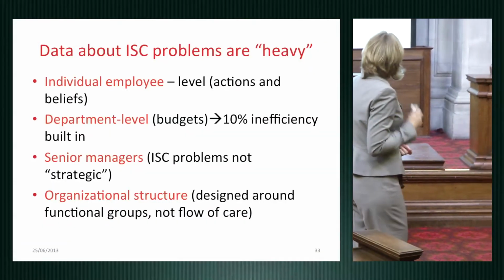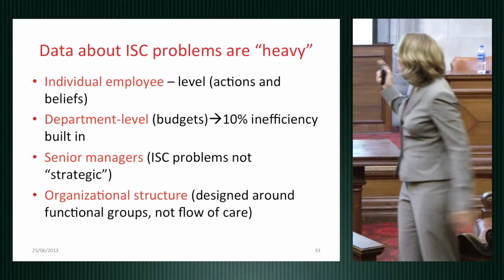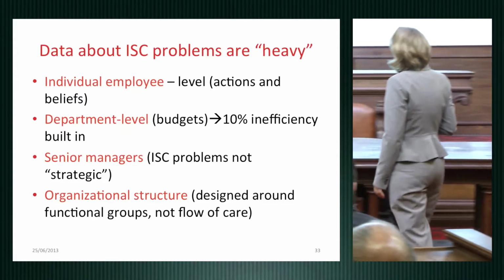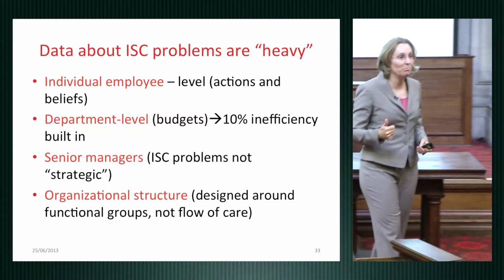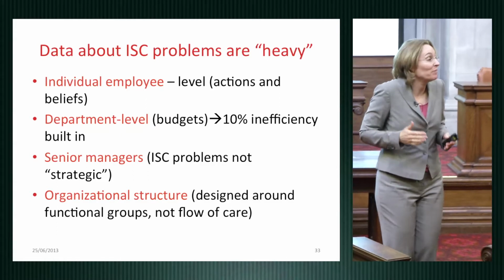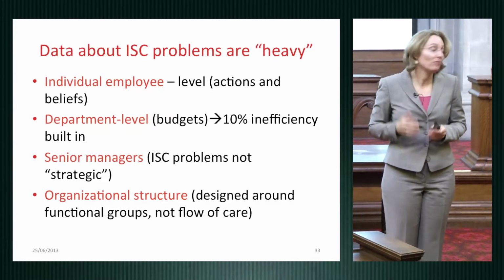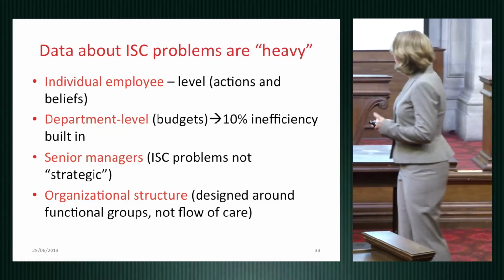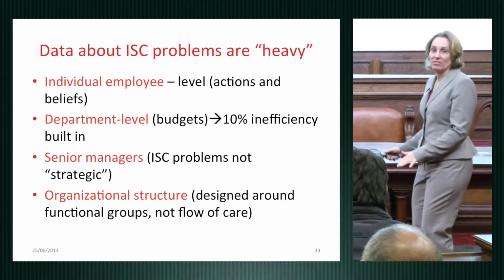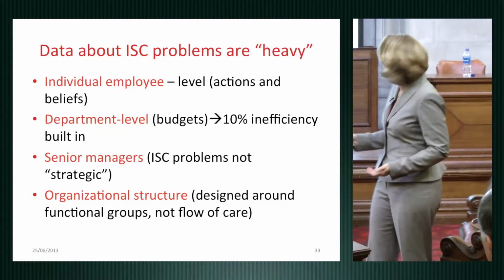I think that this data is heavy in the sense of the individual employee, at the level of actions and belief. Employees will always do the workaround because it is much cheaper, and it is actually better for the system that they do the workaround than not. So it's a rational, logical choice that they'll make every single time. As a result, the information goes down, because you don't hear about it; they were able to work around it, they were able to take the vital signs.